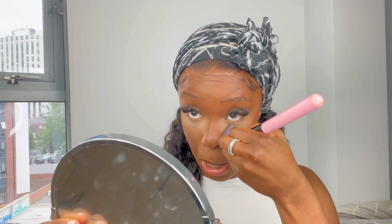Okay, now that I've done all of that, I like to go back and get rid of the excess powder under my eyes. As you can see, it wipes off really quickly. So I set my face for the second time. This allows my makeup to last a lot longer, hence why I can wear it for 12 hours.